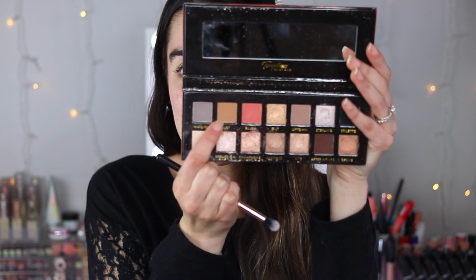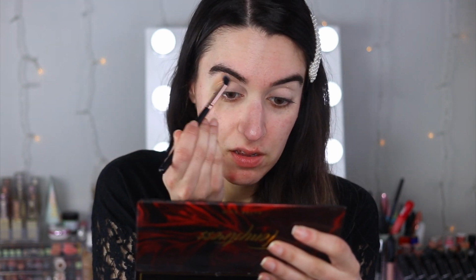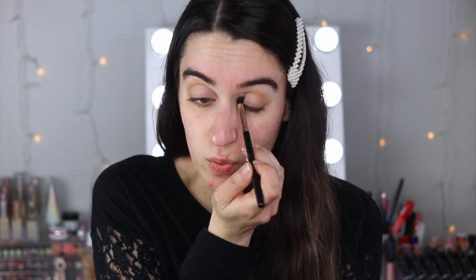So I think what I'm going to do next is go into this shade Lust right here, and I'm going to put that into the crease. I'm using my Profusion crease brush, and I'm just going to use that right in the crease. I feel like you can do a really classic look with this palette, and it does have more cool tone shades. This was one of my favorite color palettes for the winter.